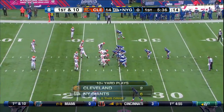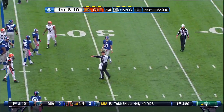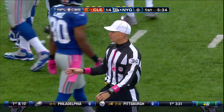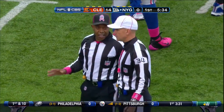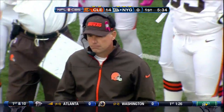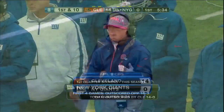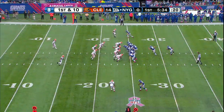We have 52 to right. We've got flags in the secondary coming from both sides. Prior to the foul, Cleveland takes its first timeout of the half. So we get a timeout with 5:34 to play here in the first quarter. 14-0 Cleveland. Giants are used to doing the scoring in the first quarter, not being scored upon.